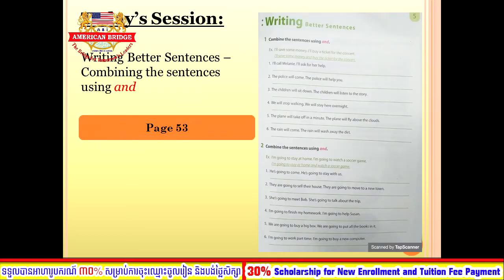Now for today's class, we're going to be looking at page 53, the section on writing better sentences. Today, we're going to be talking about combining the sentences using and. Now, do you remember what it means, using and? Why do we need to put a sentence together by using and?